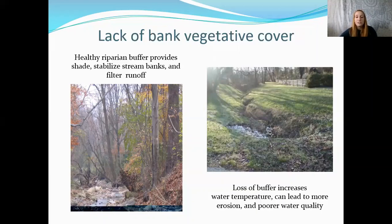On the right, you'll see there's a loss of a buffer, and this can increase water temperature, can lead to more erosion, can lead to more poor water quality. Many of the macroinvertebrates, or the critters and the fish that we find in our streams, need a certain water temperature and water quality to live and reproduce. And when a stream lacks a healthy buffer, this can really directly impact the biodiversity in our streams and cause a decrease in that biodiversity.